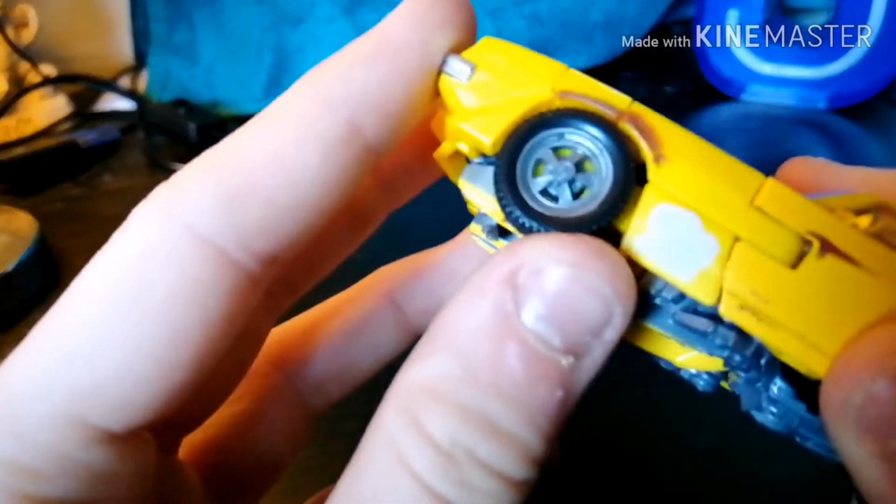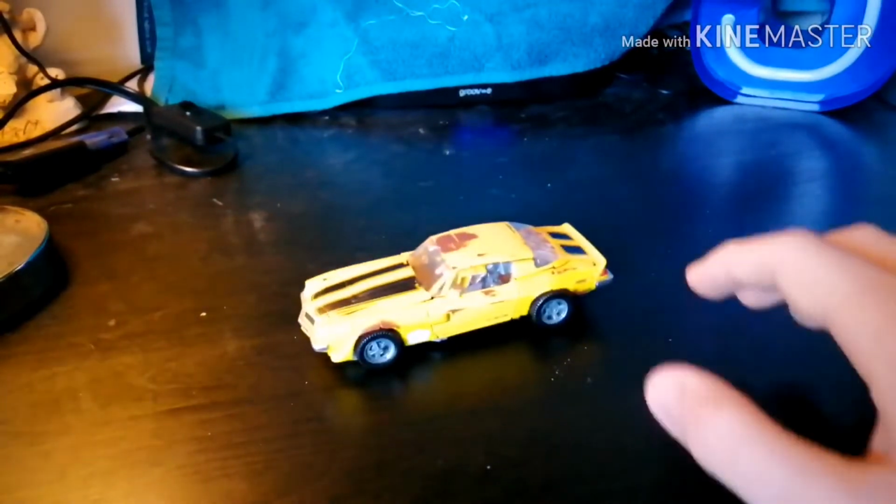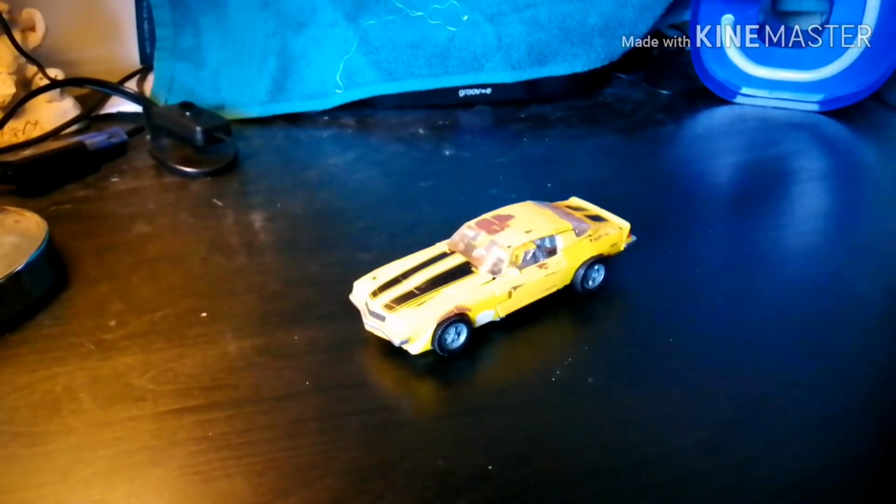That's because there is a little nib in there that I actually tried to shave down right there. That seems to be stopping it from doing anything, which is why he's not my favourite figure, and that Barricade is.